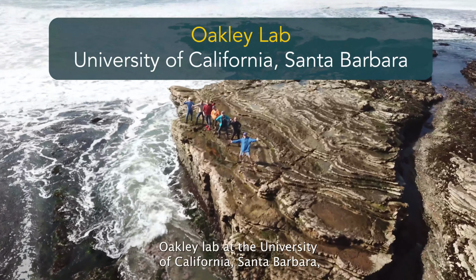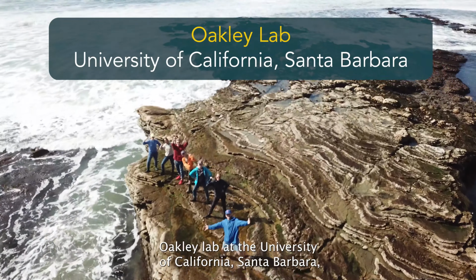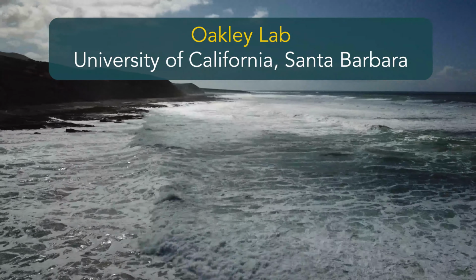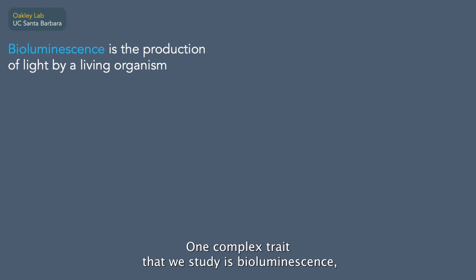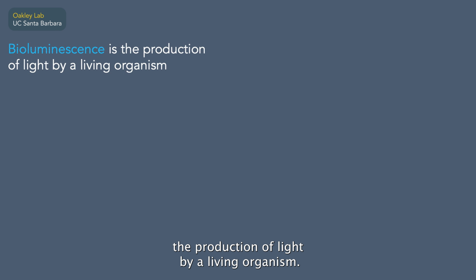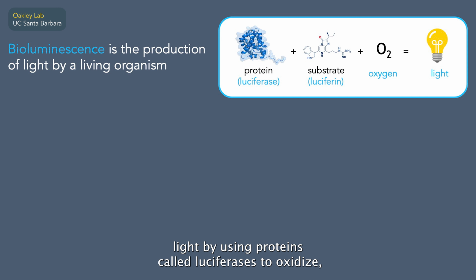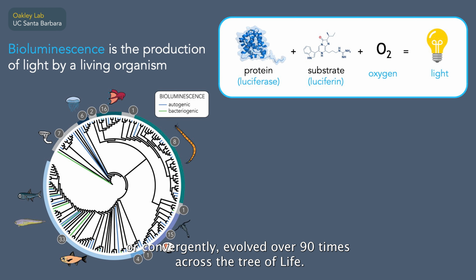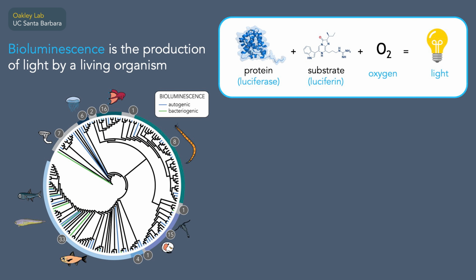Here at the Oakley Lab at the University of California, Santa Barbara, we investigate the origins and evolution of complex traits. One complex trait that we study is bioluminescence, the production of light by a living organism. Animals produce light by using proteins called luciferases to oxidize, or add oxygen to, substrates called luciferins. Bioluminescence systems are incredibly diverse and independently or convergently evolved over 90 times across the tree of life.